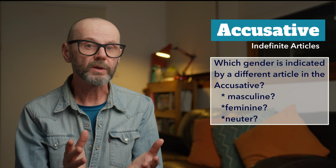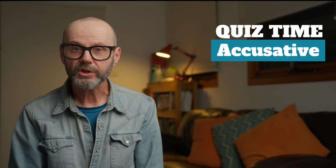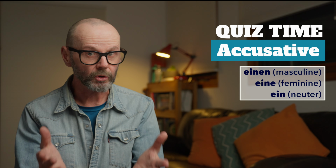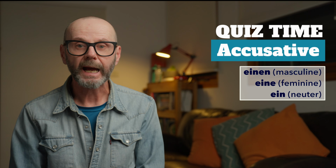And even if these things are the object of my sentence, so the direct object, then only one of the adjective endings is going to be any different. And if you remember which article is different in the accusative, I'll bet you can guess which one it is. So, quiz time. Let's see if you can work out what the adjective endings should be. We'll use the same adjectives. You just need to supply the right ending. Remember that now in the accusative case, you can look at the indefinite articles to tell you the gender of the noun. Einen is masculine, eine is feminine, and ein is neuter.